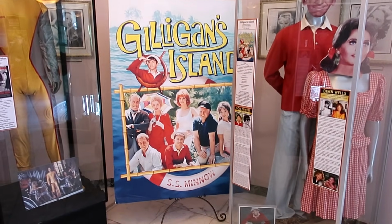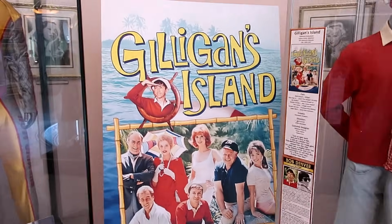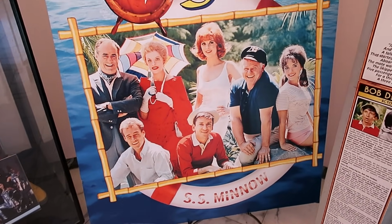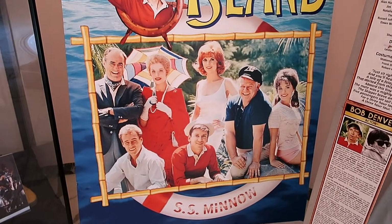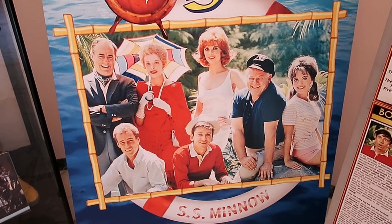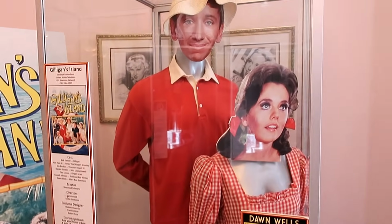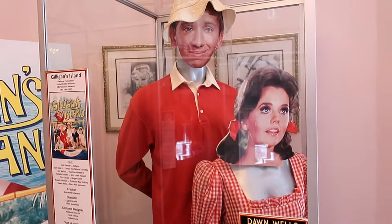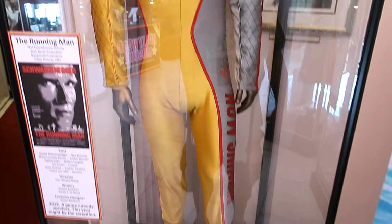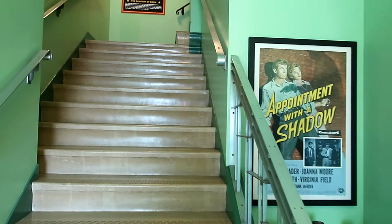We have some costumes from Gilligan's Island, an absolutely beloved show from my childhood. I was obsessed with the show. I never could understand how they got stuck on the island so long. You always figured that they could take some trees and maybe make a boat of some sort. But anyways, it was a wonderful show. There's a Gilligan costume there, and Mary Ann. There is an outfit from Running Man, starring Mr. Arnold Schwarzenegger.